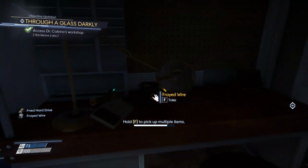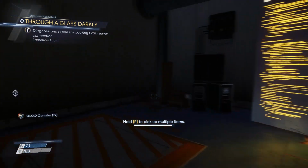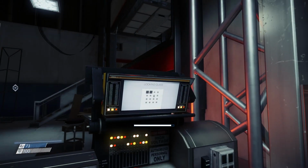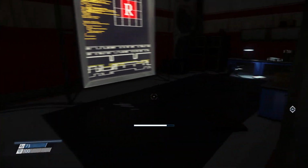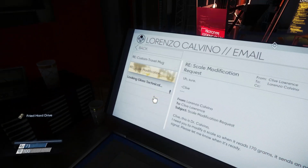Right. Grab you two. Grab you. Is there anything else? There's a glue canister. I'm pretty sure there was two glue canisters, but it doesn't really matter. Frayed wire, corroded coil. Turn power on. There was nothing here. Oh, did not think about checking under those stairs. Spare parts, engineering. Sorry, I'm just trying to gather all of the information we just saw.